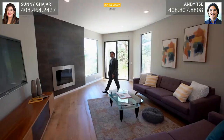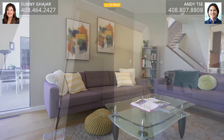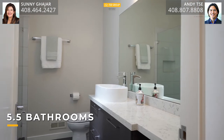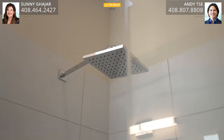Great room opens to the kitchen with a custom-designed gas fireplace and sliding glass door, access to the outside entertaining area. Ground floor powder room is conveniently located near all the living areas. An ideal ground floor ensuite bedroom has a large custom-designed walk-in closet and a modern bath with custom cabinetry, tile floor, skylight, and glass shower enclosure dressed with a tile surround.